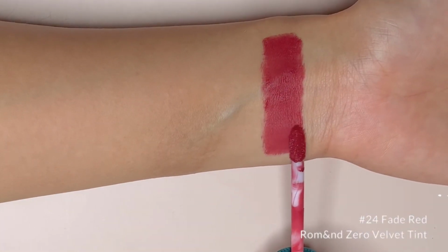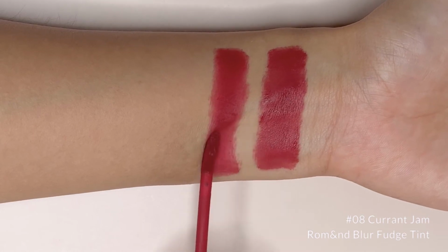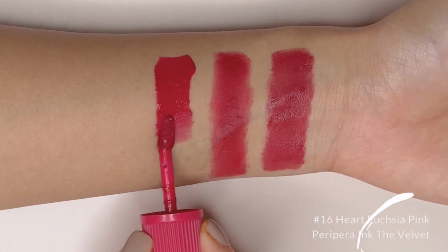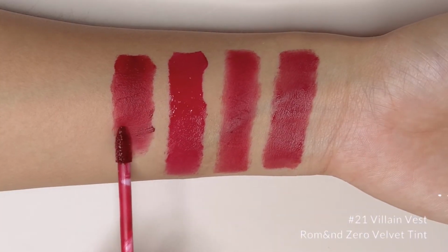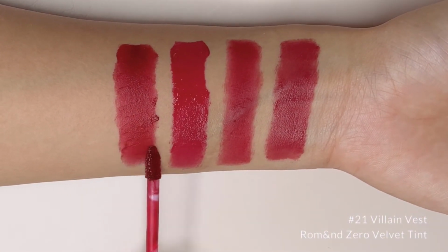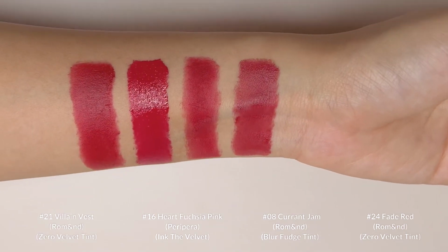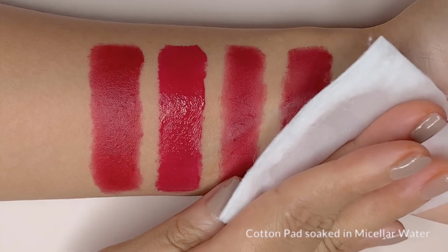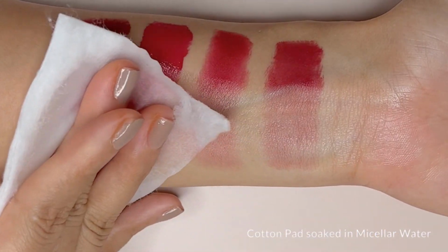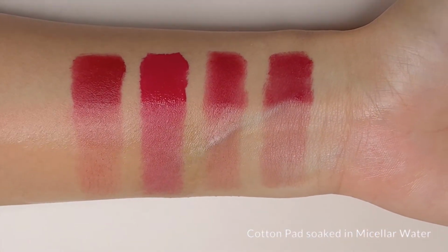Lastly, for Fade Red, I have prepared Rom&nd Blur Fudge Tint in number 8, Currant Jam, Peripera Ink The Velvet in number 16, Heart Fuchsia Pink, and Rom&nd Zero Velvet Tint in number 21, Feelin Vest for comparison. Fade Red is the most muted among these and has a lighter pink base to it. Here's how they stain after wiping them with a cotton pad soaked in micellar water.